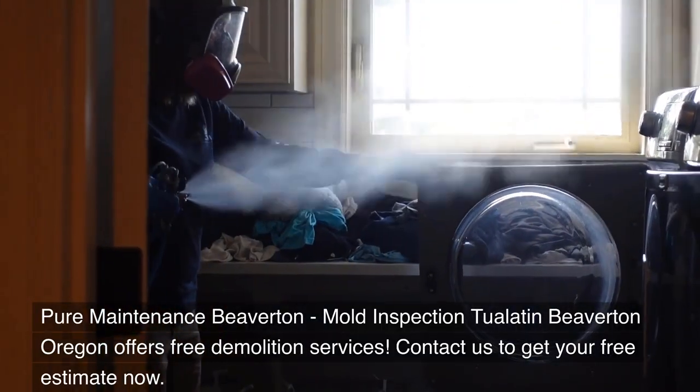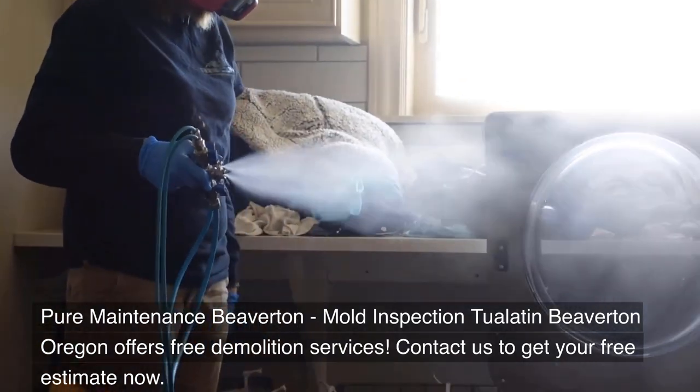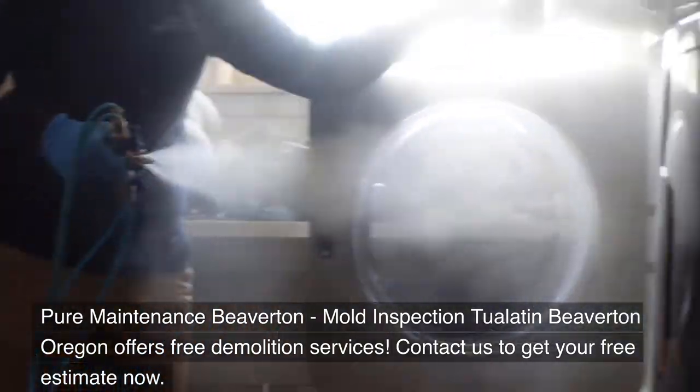Pure Maintenance Beaverton, Mold Inspection Tualatin Beaverton, Oregon offers free demolition services. Contact us to get your free estimate now.